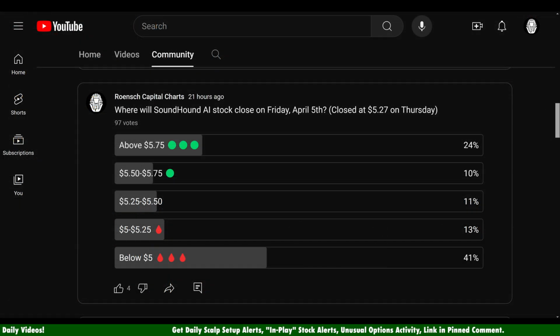The close on SoundHound today was $5.18 a share, right? Well, here, this is a poll I ran. I'm running these every single day, by the way. And I'm running this to get a sample size of how retail investors and traders are feeling day to day. So I ran this yesterday asking, where is SoundHound going to close today, Friday, heading into the weekend? And the majority said below $5. Well, they were off by a few percent here. We got this 5 to 525, 13% guessed correctly there.